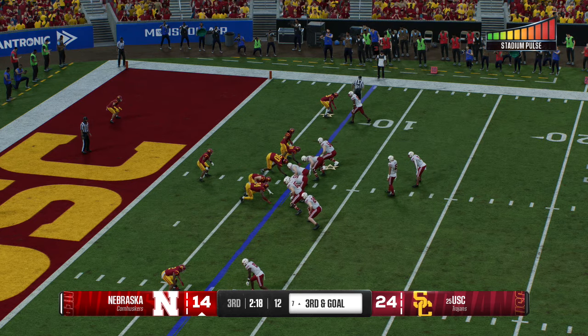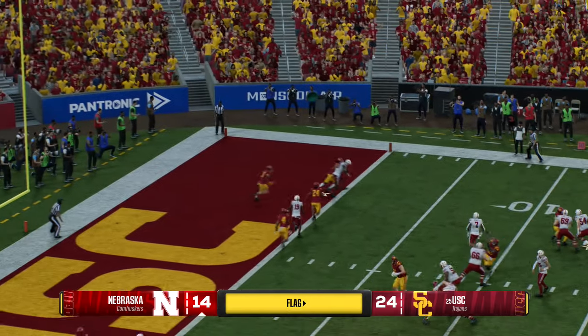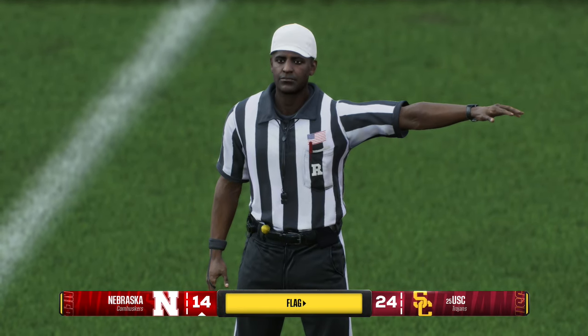Offense moving backwards here, a long way from the goal line now. Trying to throw for it on third and goal. Pass is incomplete, but a penalty marker on the play. That should result in a first down.